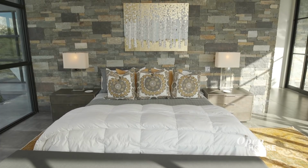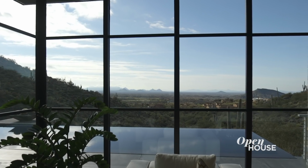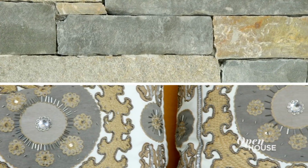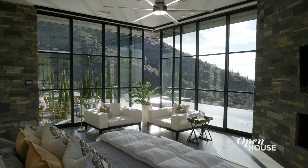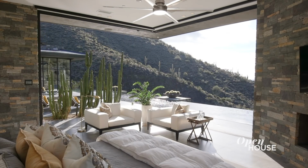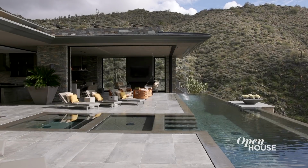This master suite is the perfect refuge. The colors and materials continue from the great room, and it's on its own side of the house for total privacy. And of course, like the rest of the home, it opens to the outside, where you can go for a quick dip in the morning or a midnight swim under the stars.